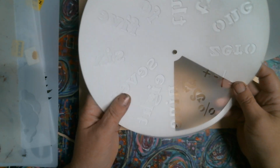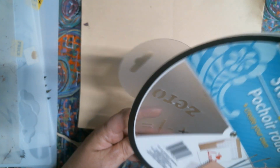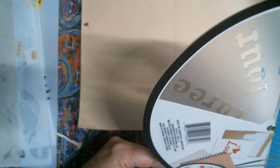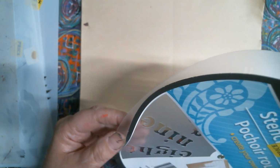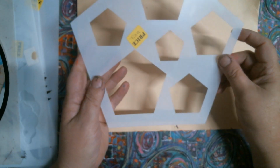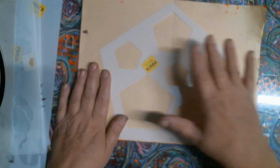And we have another one. This has like words and symbols, dollar signs, 0, 1, 2, 3, 4. Oh, it's numbers 6, 7, 8, 9. Cool. Alrighty. There's this one. I thought these were so cool. I love that you got the little shapes inside and you have the bigger shape.